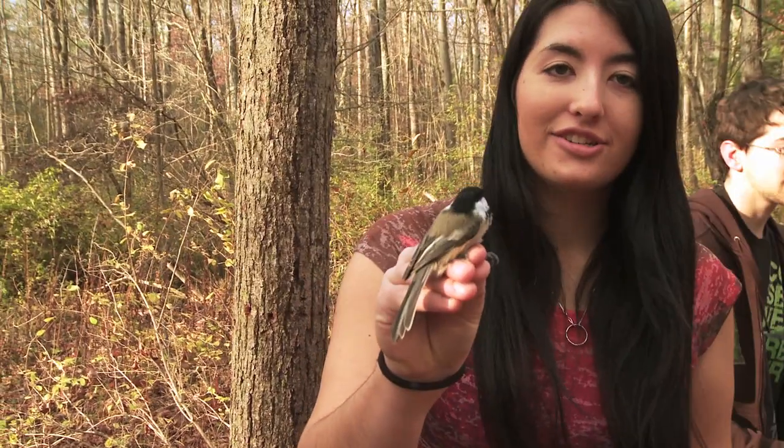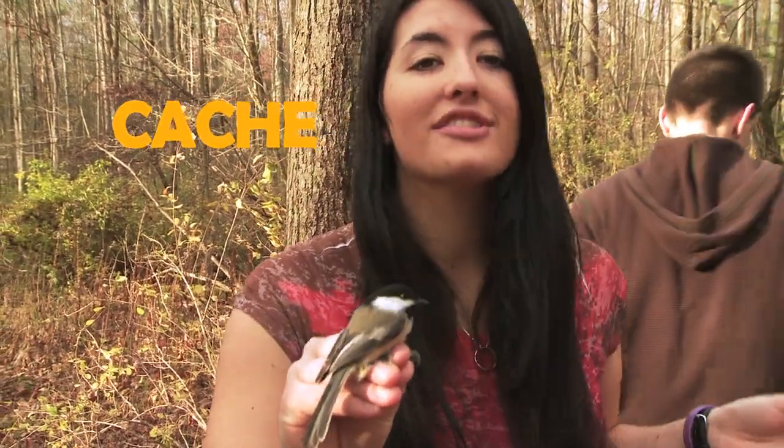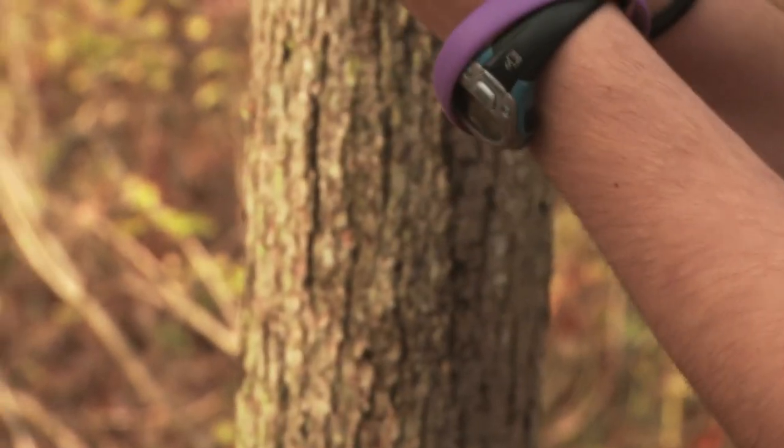And what chickadees actually do is they'll cache seeds. So they'll take a whole bunch of seeds right now in the fall, and they'll hide them all over the place so they have food to eat throughout the winter. A single chickadee has a brain that's only about the size of a pea, but it can remember where it's stored up to 3,000 different seeds. That's the kind of memory power that puts most humans to shame.